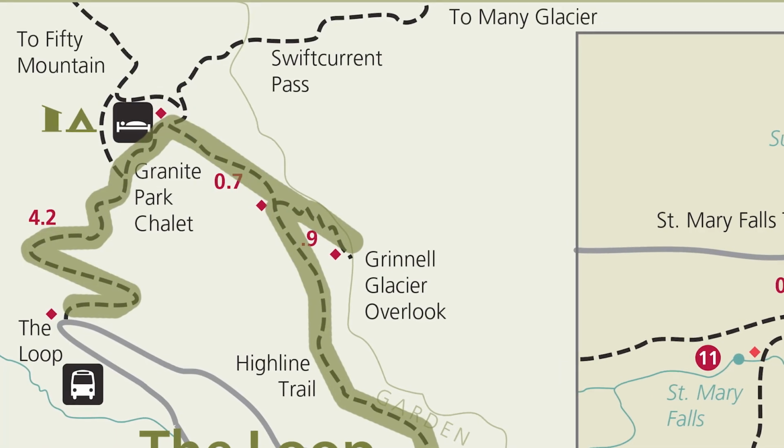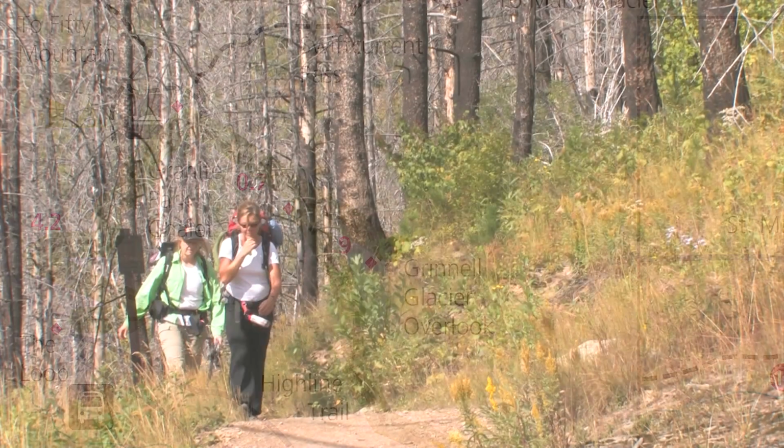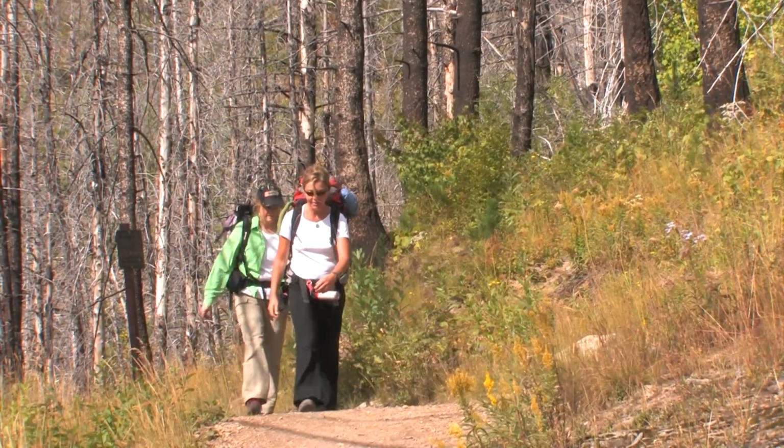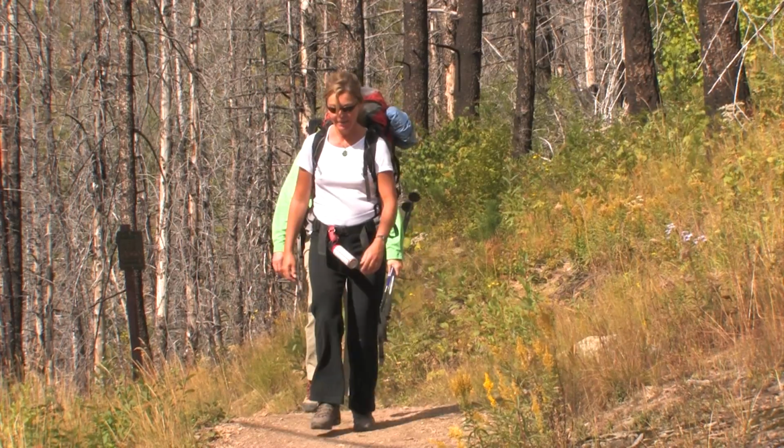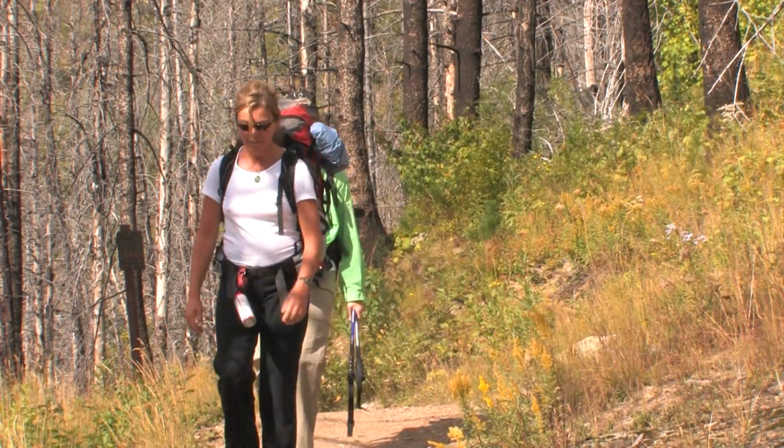To complete the loop trail, go down 2,300 feet through a recent burn area to the loop on the Going to the Sun Road. And I wish I had hiking poles when I did it. Going down is pretty rough on the joints.